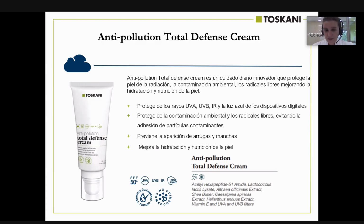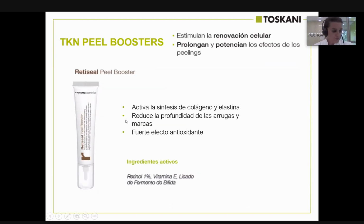So we can finish it in grade 1 as well of anti-aging, with a cream which is hydrating, as we've seen before, which was the Aqua Balance, or even we can finish with the Total Defense Cream, depending on what we find. So we spoke also about the Peel Booster.